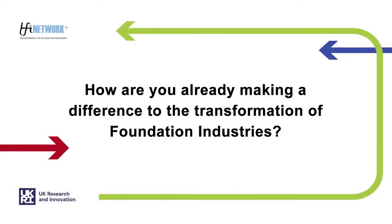How are you already making a difference to the transformation of foundation industries? Right. So the foundation industry sector consists of paper, glass, ceramic, chemical, and cement products. Anything to do with these 5 materials leads to carbon emissions in the UK and beyond. And it has been found that these 5 products constitute 10% of the total carbon generation in the UK.